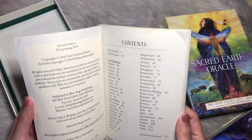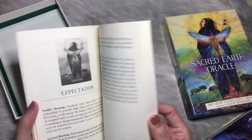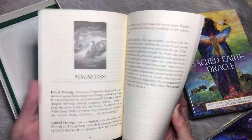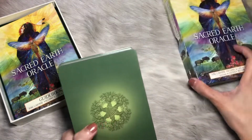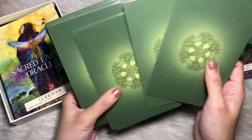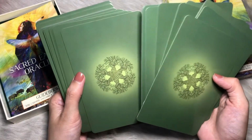So we're going through the guidebook just very briefly. So I have card meanings, earthly meaning, spiritual meaning, and then an insight. So you get a lot of information, which is pretty cool. And I always love it when deck creators really provide substantial information in their guidebooks. The backing is very pretty, so earthy, with a green. It's just very, very minimalistic in its design, but it is very pretty.